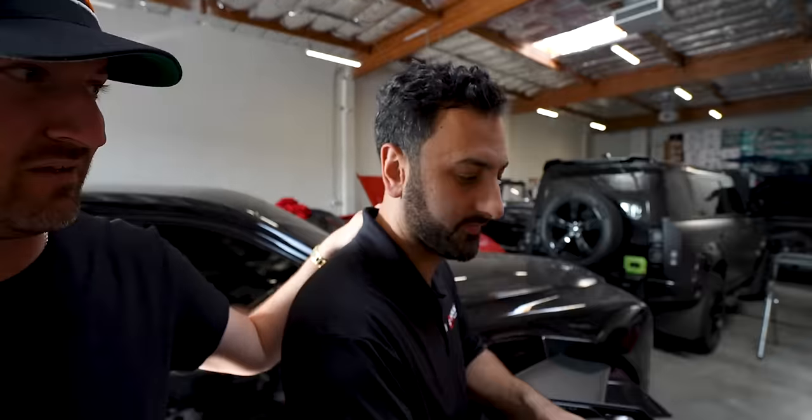It also needs tires, first things first. Oh, you killed the tires. I had to drive them home. The tires are toast. Yes, you need some new tires. It's trashed.